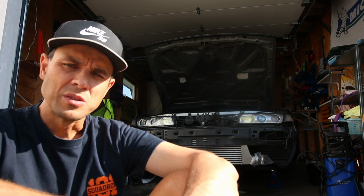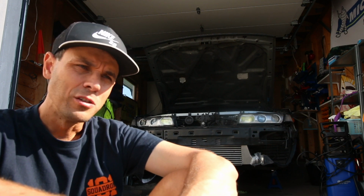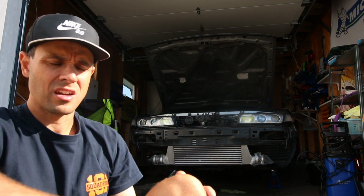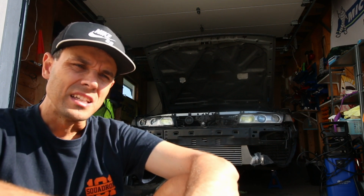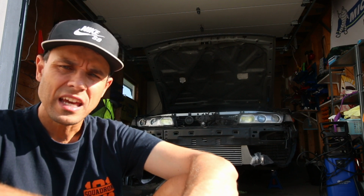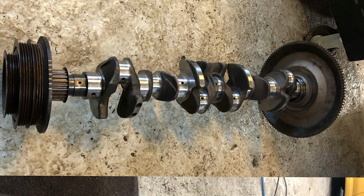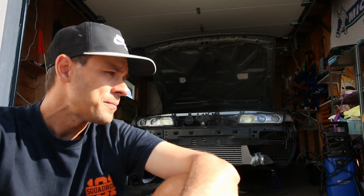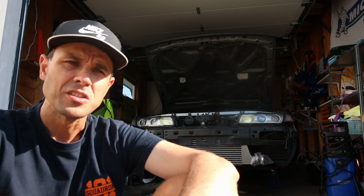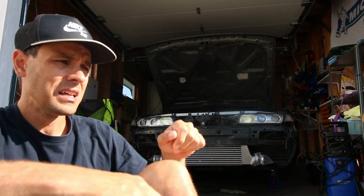The engine was built with King race bearings as well. Did all the oil things as well, had a brand new N1 oil pump rebuilt with billet gears. It has the head oil drain, restrictors to the head as well, the crank collar extension, everything to make sure that it was going to be a good engine and nothing was going to go wrong. Put that in, had that dynoed. It made just over 350 horsepower or something at the wheels, and it was going quite well.